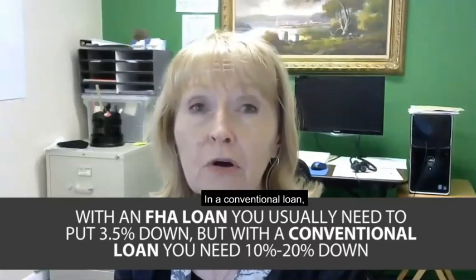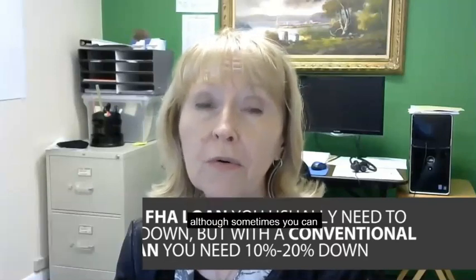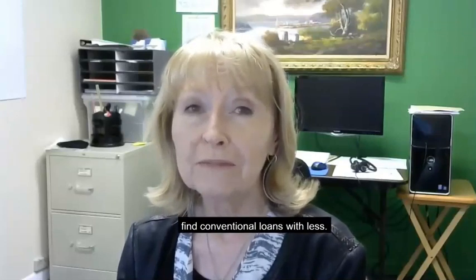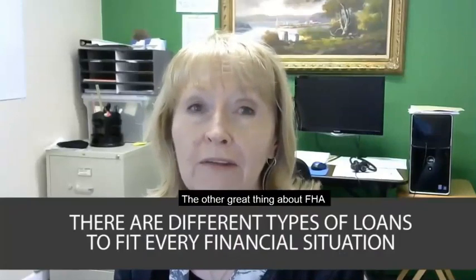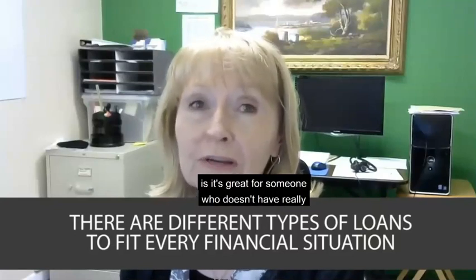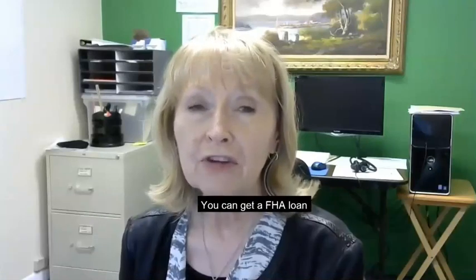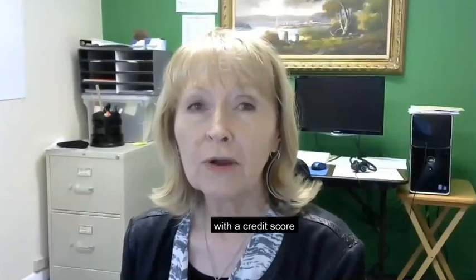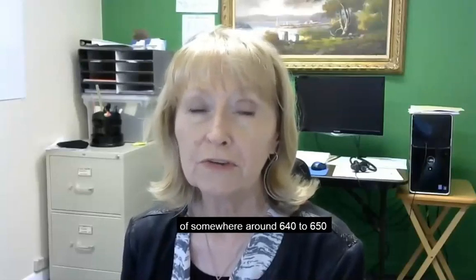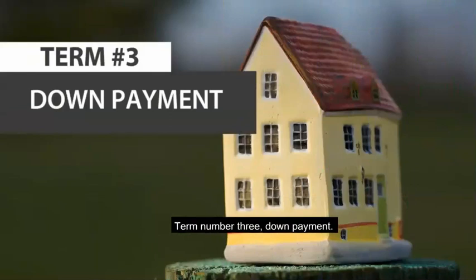In a conventional loan, you usually need to have between 10 and 20% down, although sometimes you can find conventional loans with less. The other great thing about FHA is it's great for someone who doesn't have really stellar credit. You can get an FHA loan with a credit score of somewhere around 640 to 650, but please check with your lender.